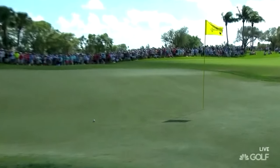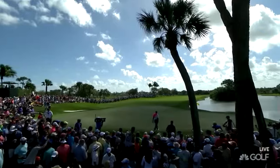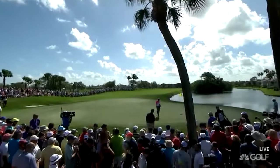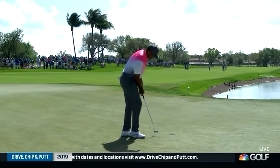Come on. That's a great touch right there. Patton Kizzire, slightly different angle, Phil? Different angle, but a way different lie. His ball sitting. They shot a 73, like best they could do.